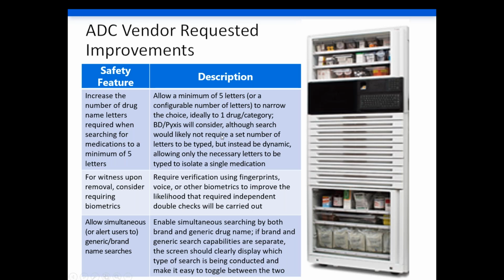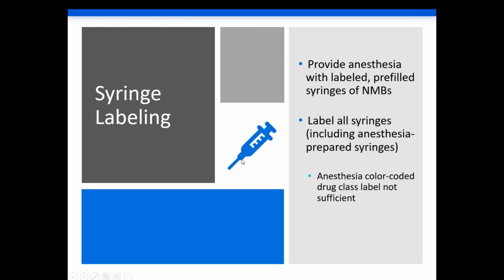I think, 5 years down the road, all of us are going to be using cabinets with different versions of software and newer models, at least we hope so. We can avoid these types of errors from cabinets.